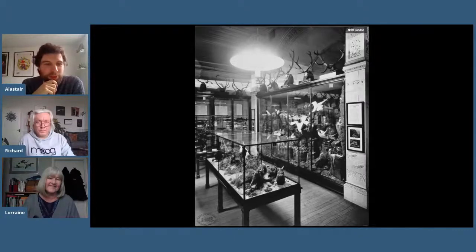Fantastic. Yeah, it's a bit like being a detective or something when you're trying to figure out what's happened to this specimen that we maybe haven't looked at for 50 or 100 years, and trying to learn that process and then apply it to other things so that they're going to be here for future generations. It's a fascinating process.